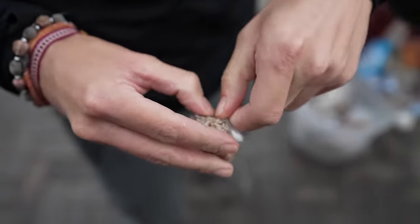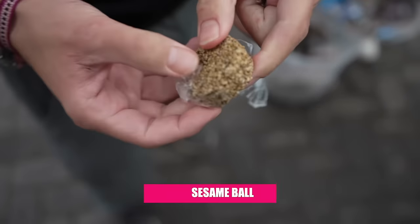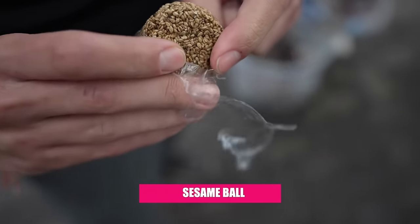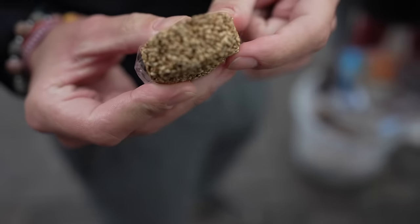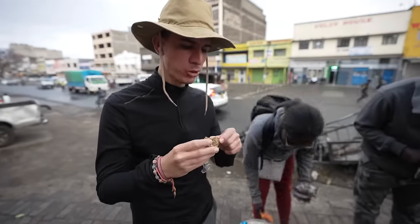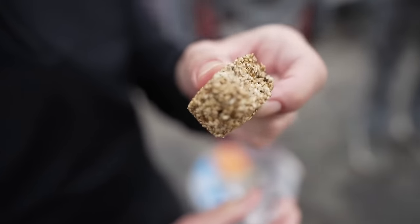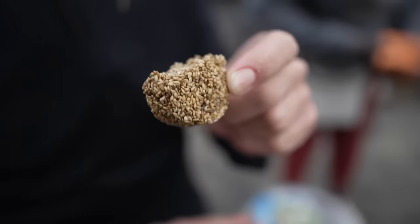So here we found this sesame seed cookie, is it? It's like a cookie, yeah. I've seen this in Trinidad, where they turn it into a ball, but this is a cookie. Yeah, I love some, man. Some honey, eh? Honey is what keeps it together, the glue, right?